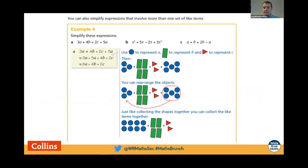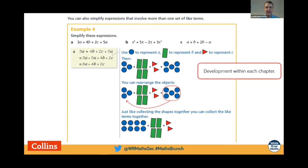Then we'll get on to the next part of the chapter. There's another small step that we're going to cover here when you've got more than one set of like terms. Again, we've got some more examples, and again, we're showing how you can use the models and representations to support that understanding, which again was what Bernie was talking about. So you can see collecting like terms links to collecting the objects, and you can make it connect to linking numbers as well in there.